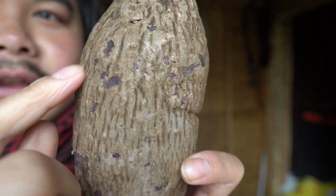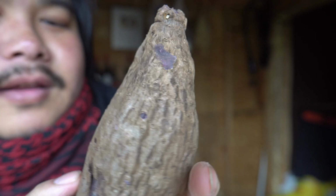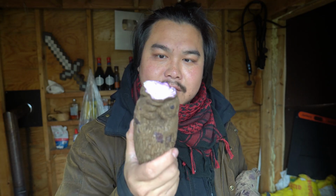And look at the outside of it. It looks all gnarly like that, right? This is ube. Even the smaller pieces looked really weird and stuff like that. It looked nothing like the purple potatoes that I eat. I've never had ube fresh like this. I don't know how to cook it.